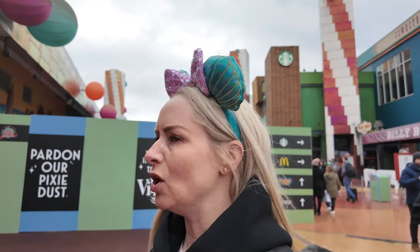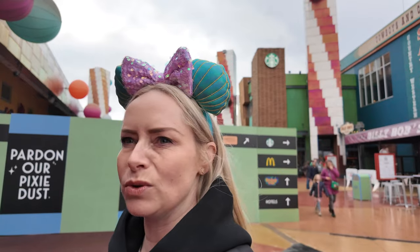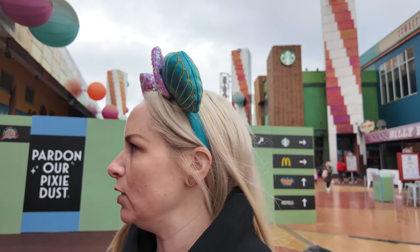Tired. Yeah. I mean, I'll show you guys what I'm talking about in a second, but there's a lot of things around here that look a bit rusty and old and weathered, aren't they? So it does need a bit of a refresh. So we're going to head into the Disney store. Children want to have a look in the Disney store. Have a look what's on offer.